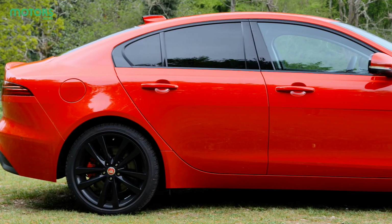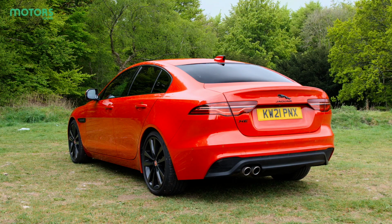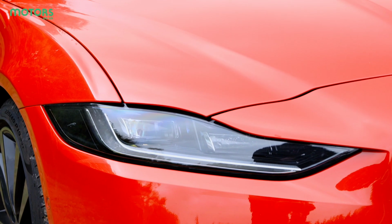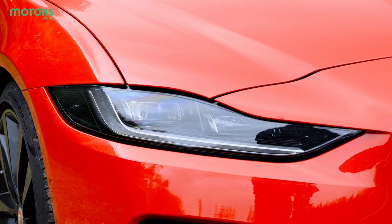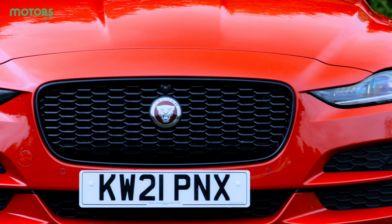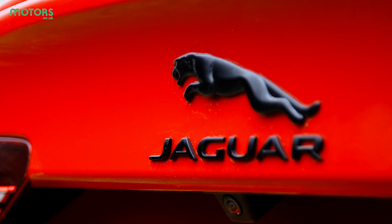The exterior changes to the new XE are hardly what you'd call revolutionary. That said, they do help to give it a little more sharpness than before. The headlights have been refined and they've been given a new L-shaped daytime running light. This particular car features a range of black accents. You'll see them on the grille and on the fins at the side, as well as on the badges at the rear of the car.